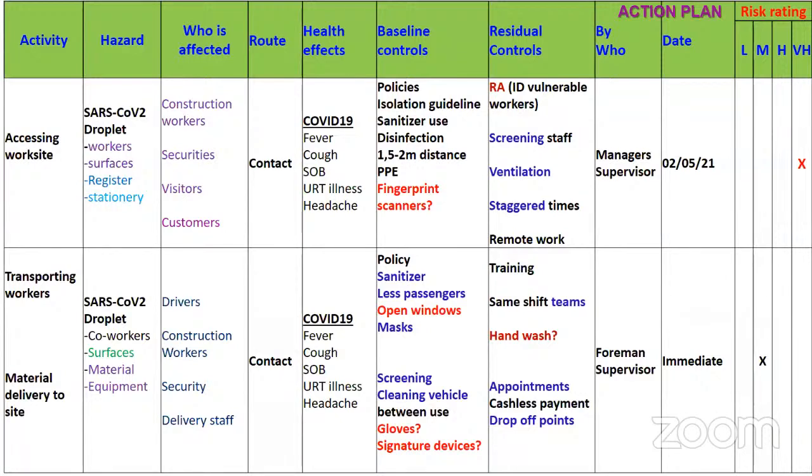Some activity will require change of gloves in between, which is going to be a costly exercise. So rather maybe give sanitizers to use between the activity than buying gloves, which can be expensive. So it depends on you and management what they decide.